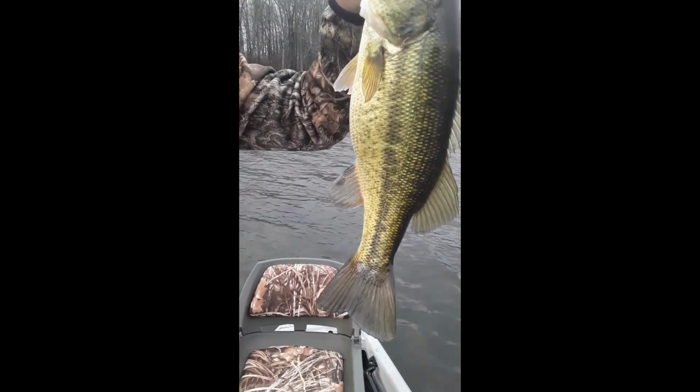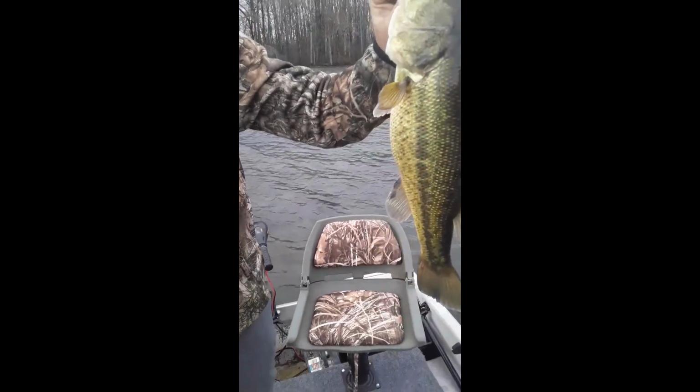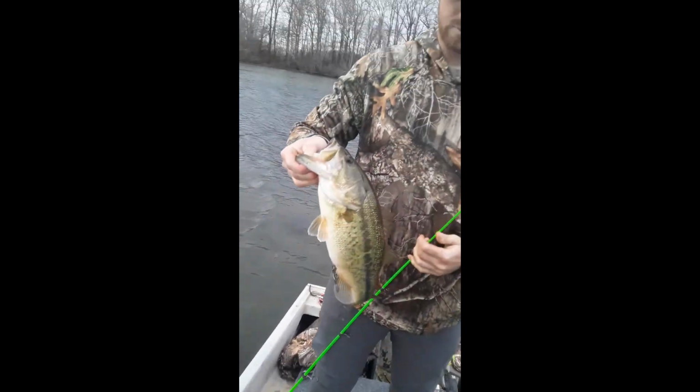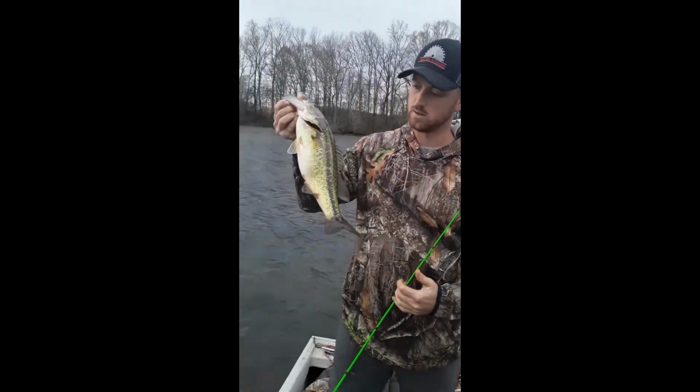Turn the belly around, look, dog. Get them cakes on. Turn the belly around. That fat belly. They're getting ready. It's pre-spawn going on is what it is. They're feeding up. Yes, sir. Good job. Way to go, dog.